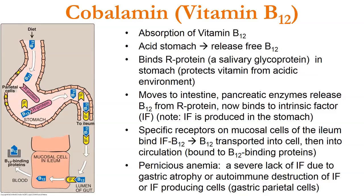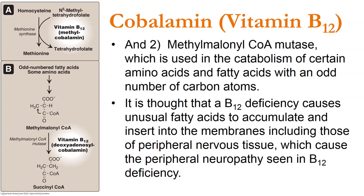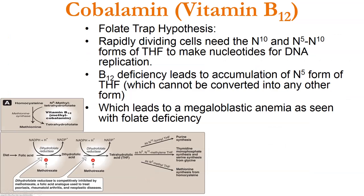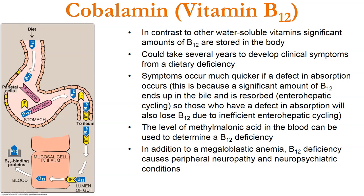Once it's in the stomach and free, it's going to bind the R protein. This R protein is a glycoprotein that you can make in the salivary glands, or there are cells in the stomach which will synthesize it as well. Ultimately that R protein's job is to bind that B12 and protect it. I think in one of the earlier slides, let me just check real quick. Yeah, there we go. There's a picture of B12. That's a pretty complex, and therefore in my mind delicate, structure, right? It's not a terribly simple thing. So you want to protect it from the acid environment, and that's what the R protein does.